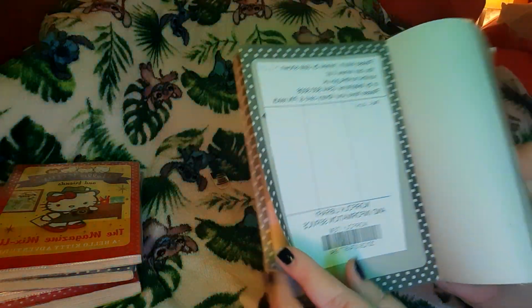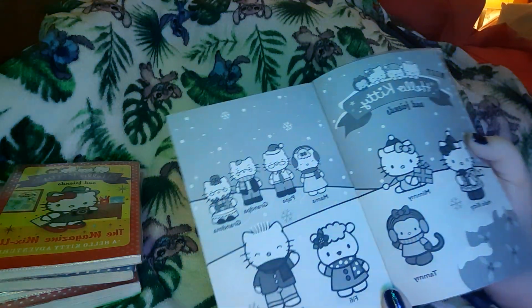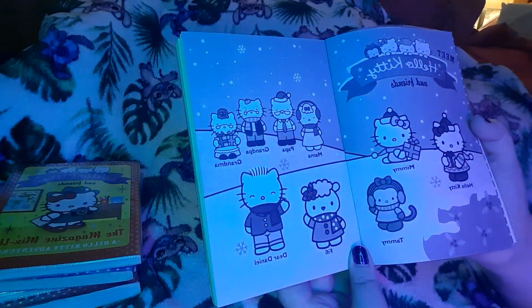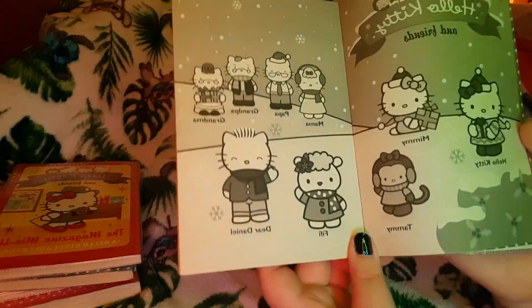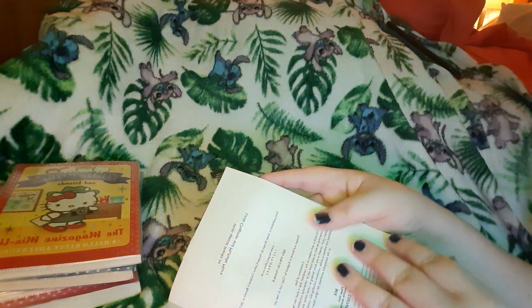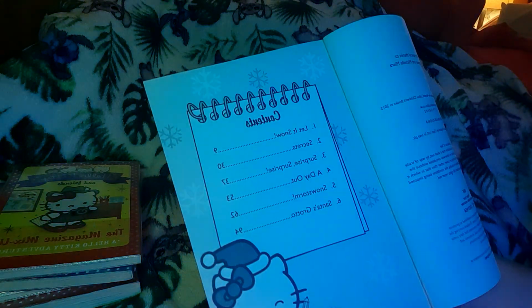As always, you'll be seeing more of the page. We have a cute insert of the front cover. We have Hello Kitty and Friends where you can meet Hello Kitty, Minnie, Tammy, Fifi, Dear Daniel, Mama, Papa, Grandpa and Grandma. The pages all kind of look like this. They're all dressed up for Christmas and getting ready for it. And there's always 6 chapters in this book, under 100 pages, and it's quite a nice little read.